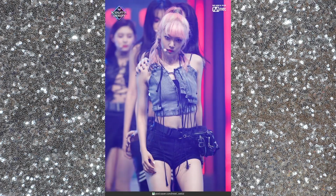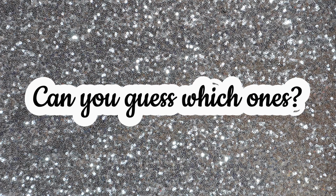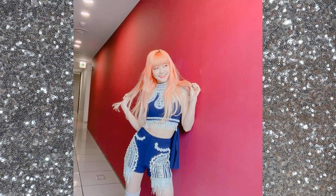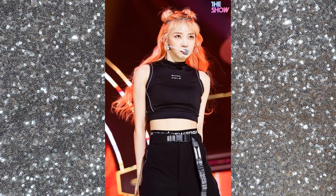So, after careful analysis, I believe Onda is a combination of 2 body shapes. Can you guess which ones? I'll give you 5 seconds. 4, 3, 2, 1. If you guessed inverted triangle and rectangle, you are right. I think she kind of leans more towards a rectangle than an inverted triangle. She normally wears crop tops and high-waisted shorts or skirts on stage. So it kind of balances out her shape. But for this body shape, she would need to add more volume to the top and to the bottom, just to add more volume so that she looks proportionate.